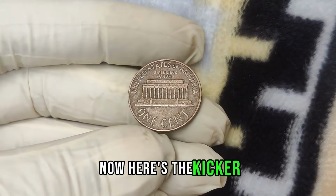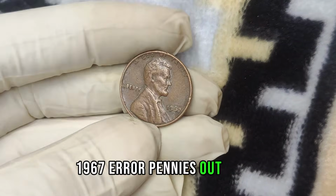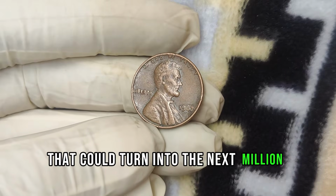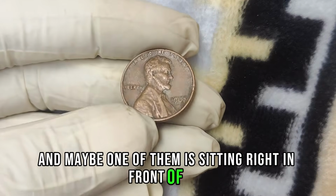Now here's the kicker. Some experts believe there are still undiscovered 1967 error pennies out there. Coins that could break records. Coins that could turn into the next $1 million story. And maybe one of them is sitting right in front of you.